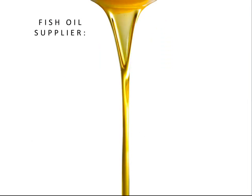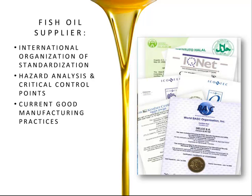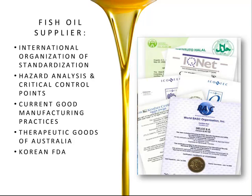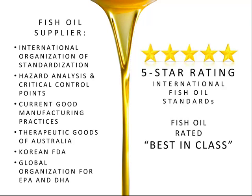The supplier of the fish oil used in Arctic Sea has received the following certifications: International Organization for Standardization, Hazard Analysis and Critical Control Points, Current Good Manufacturing Practices, Therapeutic Goods of Australia, which, by the way, is recognized worldwide as a very high level of quality, the Korean Food and Drug Administration, and it is an active member of the Technical Committee of the Global Organization for EPA and DHA Omega-3. In addition, they have received a 5-star rating from the International Fish Oil Standards. The result is fish oil that is rated best-in-class quality. You simply won't find a more pure and safe fish oil anywhere at any price.